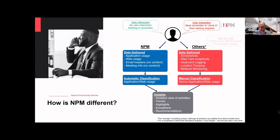There's nothing to remember. Of course, these other systems very often capture very intrusive data that most people don't like, and that's very vulnerable to misuse. And of course, users don't like this. It creates a trust and culture issue. With us, the data that we gather is very low risk data. There's nothing really sensitive to misuse other than a person's email address, which is on most business cards.